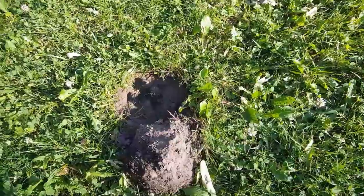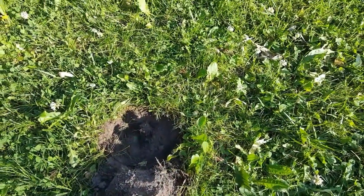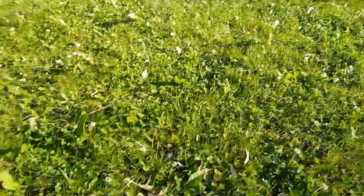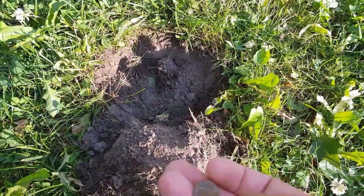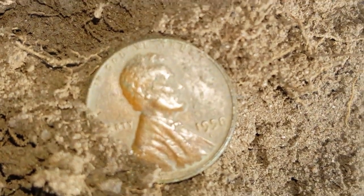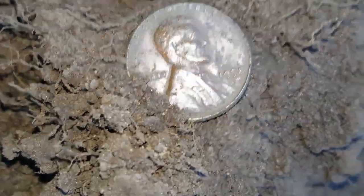Hi guys, I'm out with my daughter at the playground. Detecting a small hill. There's a bathroom right there. It's got a weedy. It seems to be, where is it? Oh, 1950. I thought it was earlier. But that's a good start. Let's see what else we can get here.